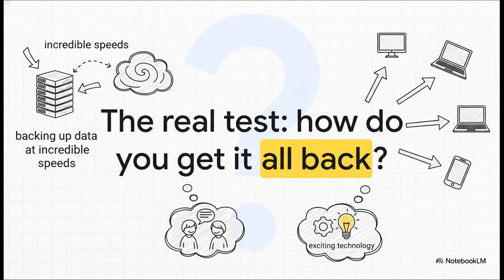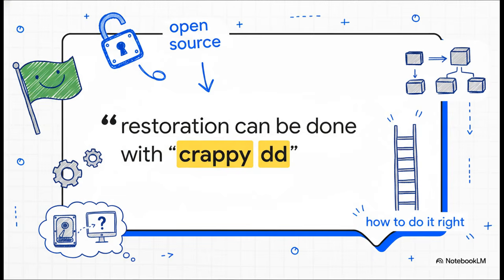Okay, so backing up data at light speed is amazing, for sure. But that's only half the story, right? The real test, the only question that matters when things go wrong, is, how do you get it all back? And this is where the story shifts from just being about cool tech to a really fascinating debate inside the community. And I gotta say, this is why you just have to love open source.